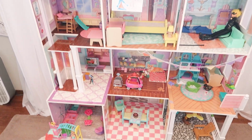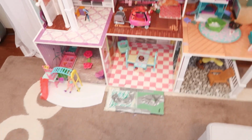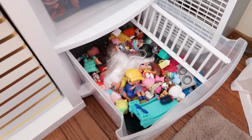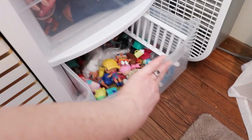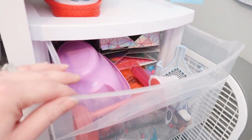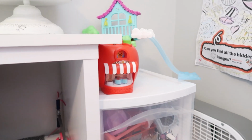Okay, that's looking better. She kind of just shoves everything in the bottom when she's done playing. So I just went through and put them in where they're supposed to go. Some of the railings fell off of the house. This is all LOL stuff, Barbie stuff, and this is Barbie clothes and just excess furniture that she's not using. Then she's got a couple other accessories up here.